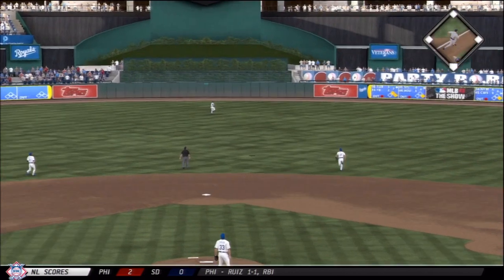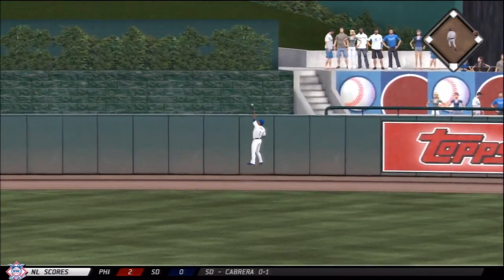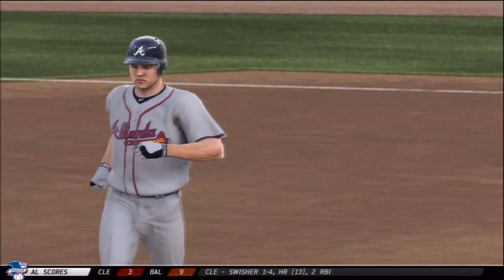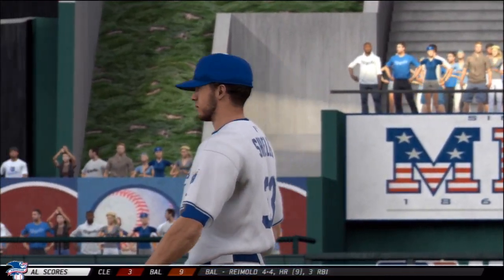Dan Uggla hitting this one deep into center field. Keeps going back, and that will be a home run. So Dan Uggla doing what he does best up at the plate, getting a big power swing. That expands the lead for us here, 4-1.